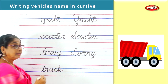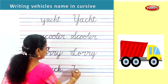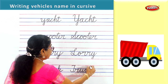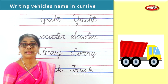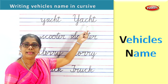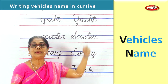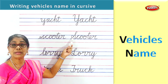T-R-U-C-K. Truck. Let's write the T capital. T-R-U-C-K. Truck. Let's look at the vehicles we have written. Yacht. Y-A-C-H-T. Yacht. A small boat with a tall sail that goes on the river or stream. Scooter.